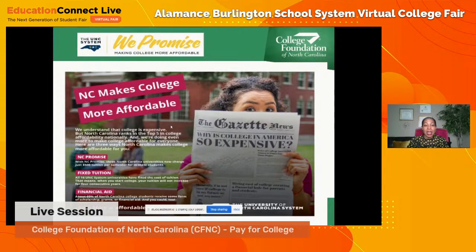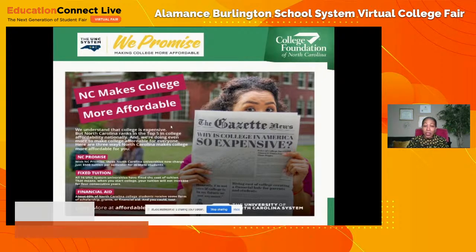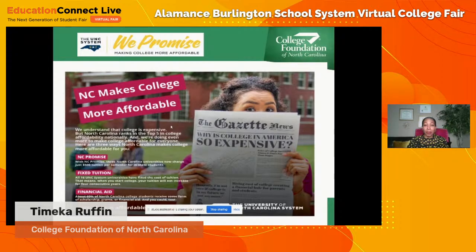You cannot beat that. The 3 colleges right now that are a part of that promise are Western Carolina, UNC Pembroke, and Elizabeth City State. So again, that's Western Carolina, UNC Pembroke, Elizabeth City State. If you haven't thought about them or considered them as an option, very affordable. Right now, they are currently our lowest tuition colleges in our state. So definitely visit their websites to learn more about the program. You don't have to do anything special. You're just admitted to the schools and you're a part of the promise.